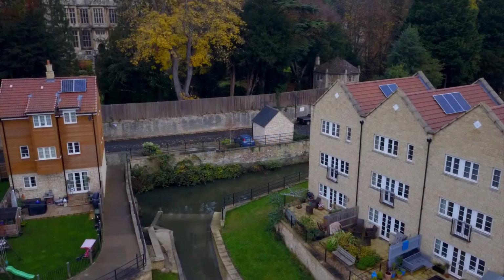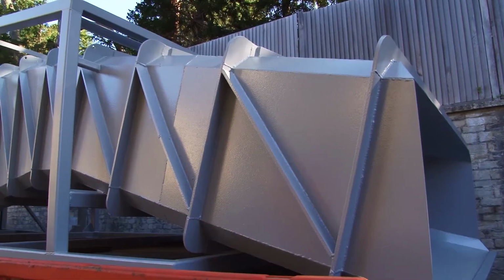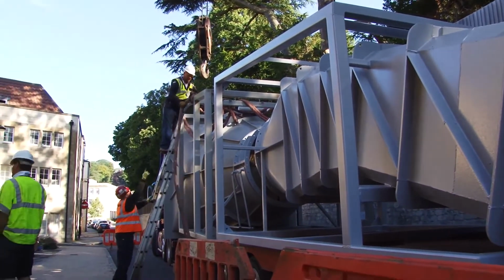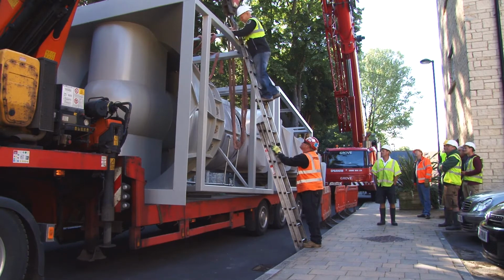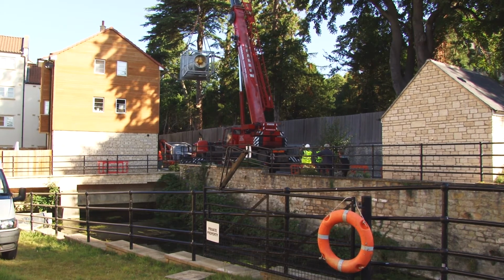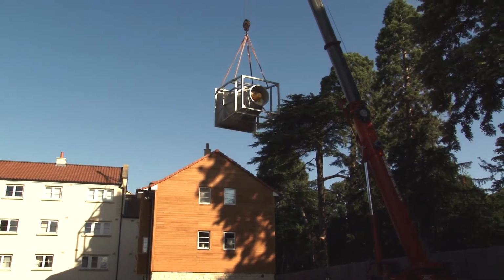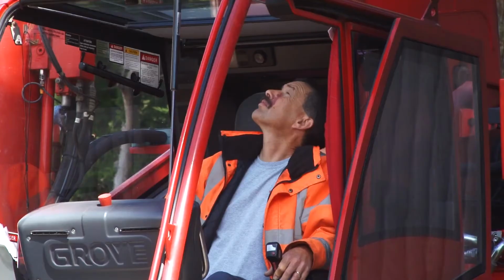It is installation day and everything has come together. The site has been prepared, the turbine is finished and the crane is here. A long reach crane is needed for this job. Just getting a truck this size through the narrow streets of Bradford on Avon has been a challenge, and the crane has to be this size to be able to reach across the water.